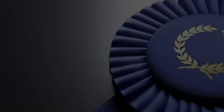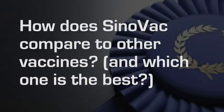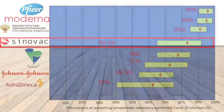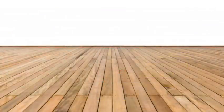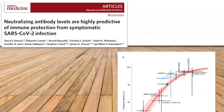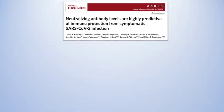So with that in mind, let's rank the vaccines. Looking strictly at phase 3 trial data, Sinovac might appear to be somewhere in the middle of the pack among COVID vaccines. However, if you know my vaccine effectiveness video, you know that a number of factors confound this comparison. To get around these confounding factors, this study from the journal Nature attempts to make an apples-to-apples comparison of vaccine effectiveness and ranks the vaccines using antibody neutralization levels.